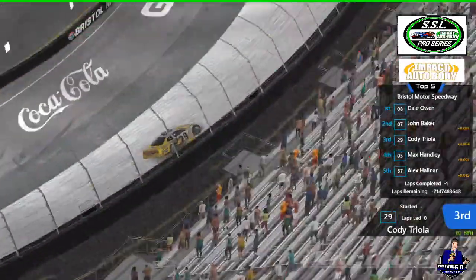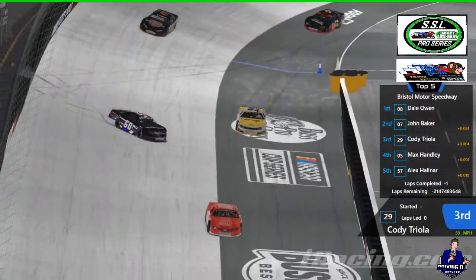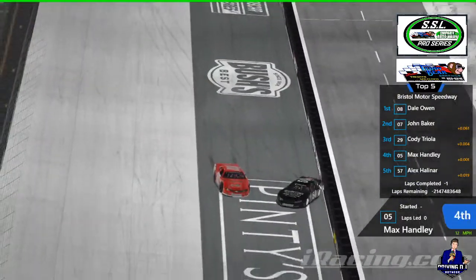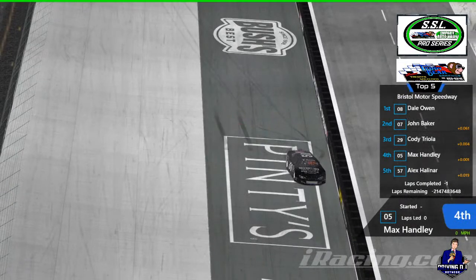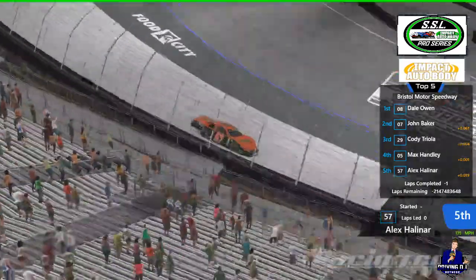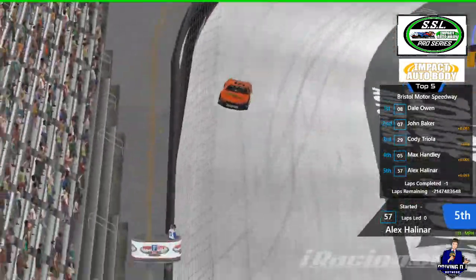Cody Triola, he's in your top 3, very, very close to second spot. Only a thousandth off of Baker. Max Hanley, again, you know, he's up here in the top 5 as well. And Alex Hallinar in the 57. These guys have been duking it out. Haven't seen Hanley in a couple weeks.